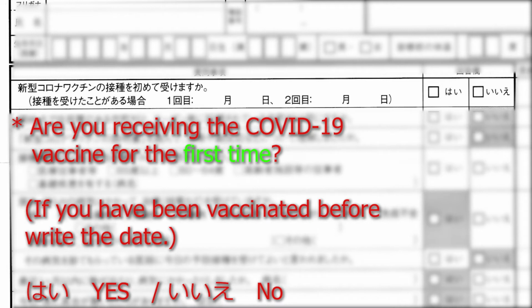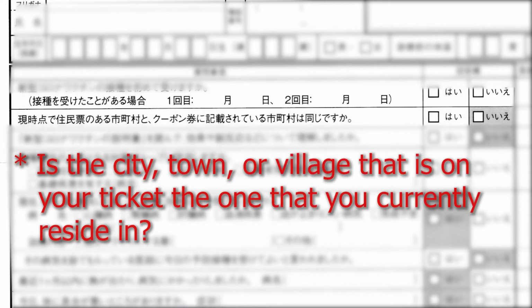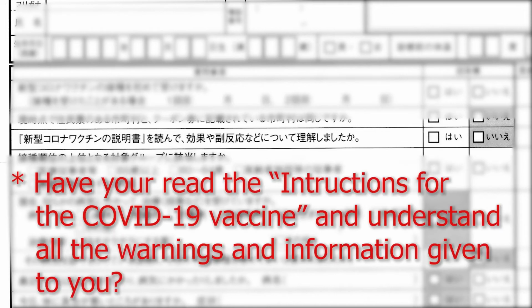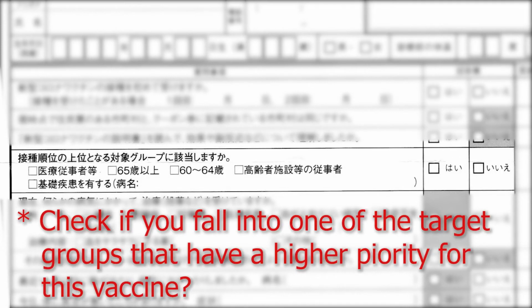If you've already had one, you would write the date below. If you've had two, you write the date to the right. And you write hai, or yes, or no. The next line is asking if the coupon or ticket you received is for the city, town, or village that you currently reside in. The third row is asking if you've read all the warnings or information that was given to you. The following field is asking if you fall into one of these categories.